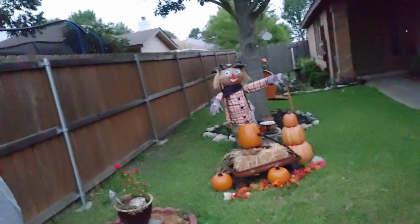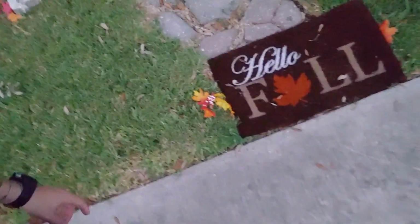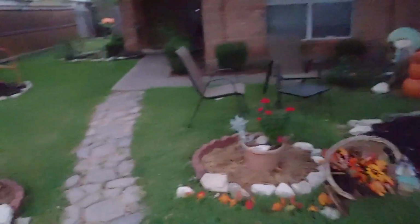Went for a nice little run this morning, and I just ran past this little gym. They have some cool little fall stuff out. They have a little rug that says "Hello Fall" and some pumpkins. Kind of fun to see that.